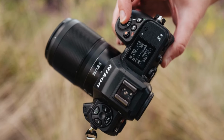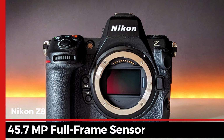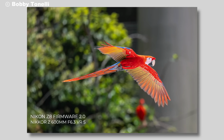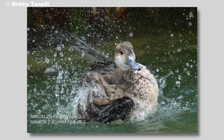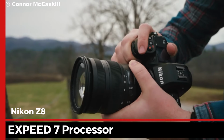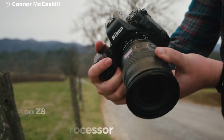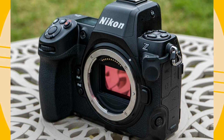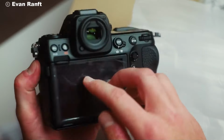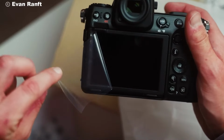Let's start with the specs. The Nikon Z8 features a 45.7 megapixel full-frame sensor, which delivers outstanding image quality with incredible detail and clarity. It's paired with the Expeed 7 processor, ensuring that the camera performs swiftly and efficiently, even in challenging conditions. Whether you're capturing landscapes, portraits, or fast action, the Z8 is equipped to handle it all.